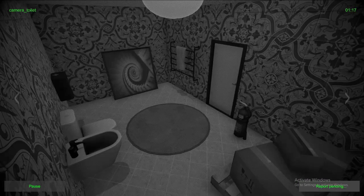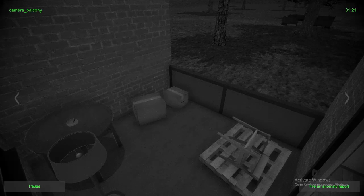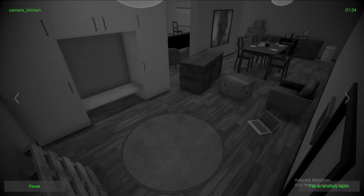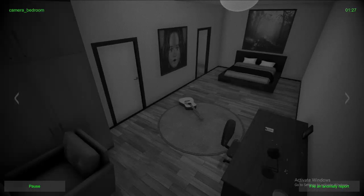An extra object in the kitchen. Not that I can see. I don't think there is, but... I'm just throwing out some random guesses every so often. The head in a toilet when we need it. Yep, had a feeling.